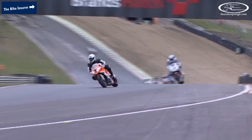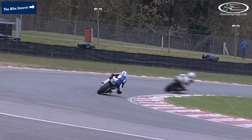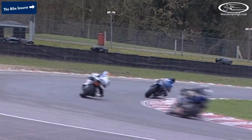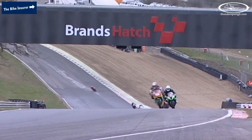Barnes had his arm up in the air there as he came down Paddock Hill Bend. He's dropped a couple of places also. So it's now Waghorn from Clark, 3rd place for Baker, then Daryl Dance, then Phil Crow, and Chris Barnes has lost out on 3 or 4 places there.